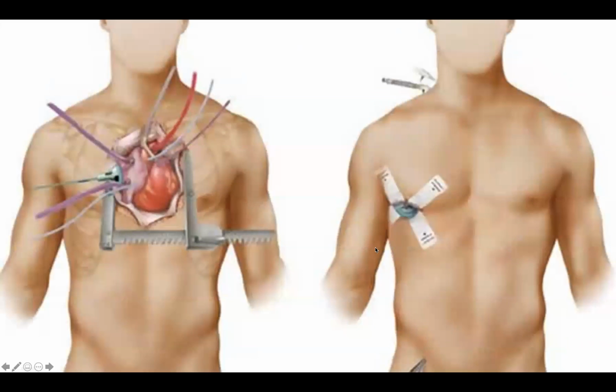So as you can see here, this is what it looks like. Instead of having everything transpire through a sternotomy, you have a small right anterolateral thoracotomy incision in this particular instance, and then you have a neckline and the groin cannulation sites.